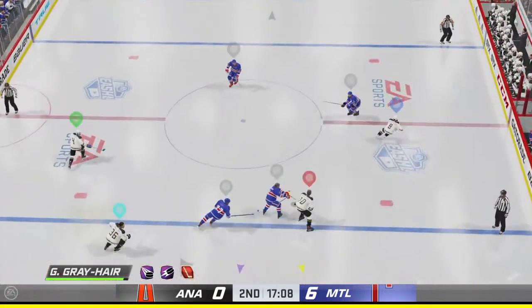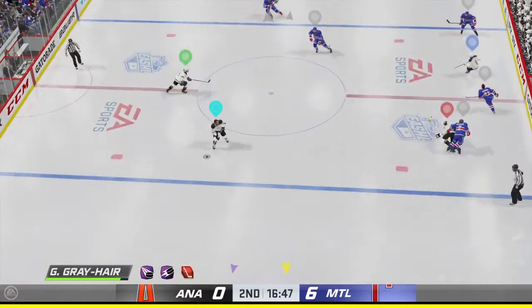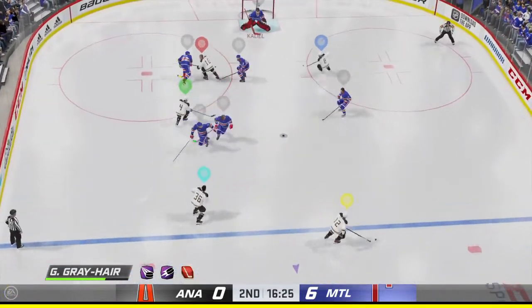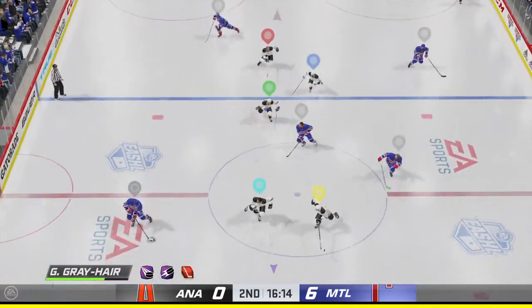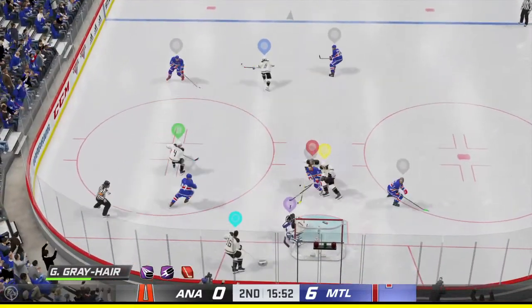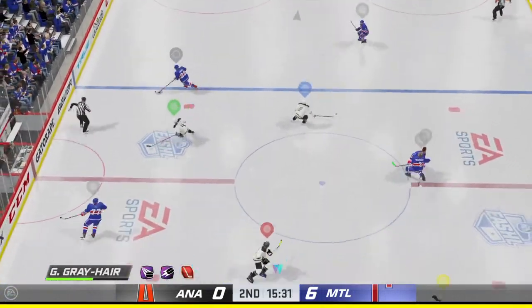Picks up the puck at his own end. The Ducks will play it from the defensive zone. Slides it across to Tyler. Montreal's got control of it now from their own end. Puck picked up by Miller. The Canadians have it now.